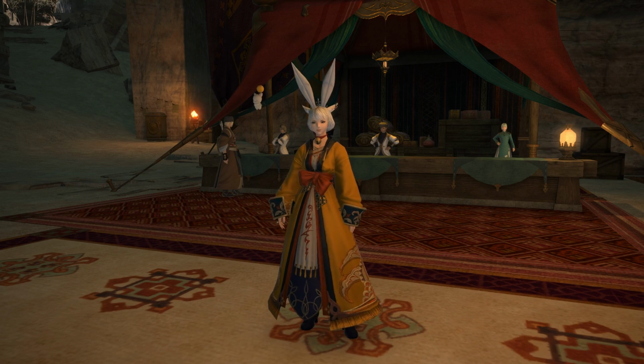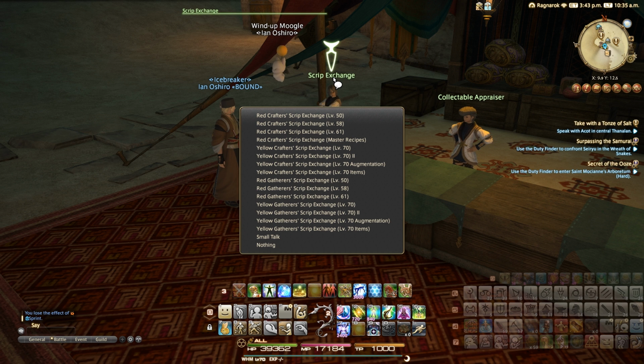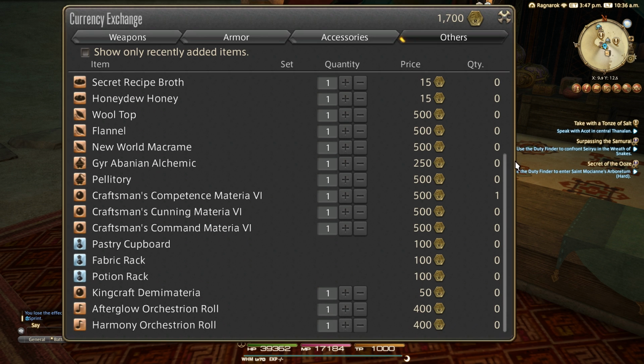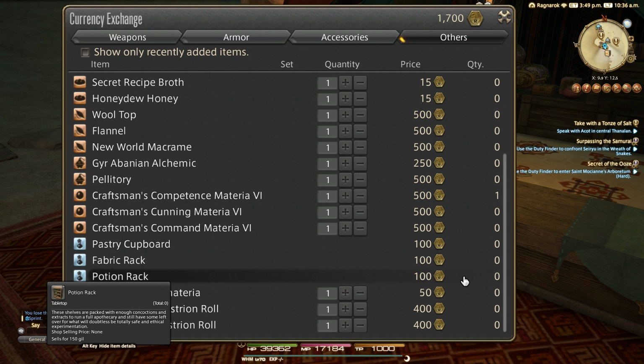This time a look at more items that you can get, but this time from yellow crafting scripts as opposed to gathering. If we come to a script vendor, you can see there are again 3 items you can buy, this time for 100 yellow crafting scripts each. We have the Pastry Cupboard, the Fabric Rack, and the Potion Rack. So what do these items look like in your house?